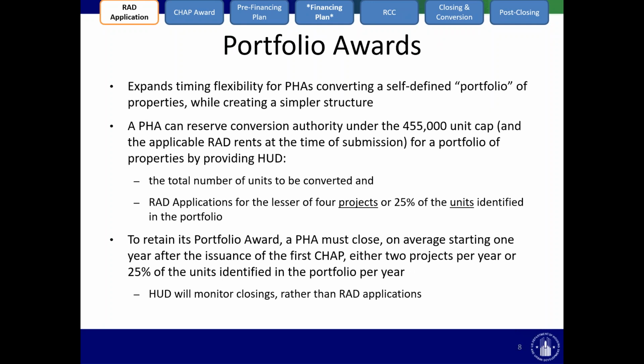Revision 4 modifies portfolio awards quite substantially. We've expanded timing flexibility for PHAs converting a self-defined portfolio of properties while hopefully creating a simpler structure. A PHA can reserve conversion authority under the 455,000 unit cap and the applicable RAD rents at the time of submission for a portfolio of properties by providing HUD the total number of units to be converted, and RAD applications for the lesser of 4 projects, or 25% of the units identified in the portfolio. So this is a loosening of the prior stricter standards for portfolio awards.